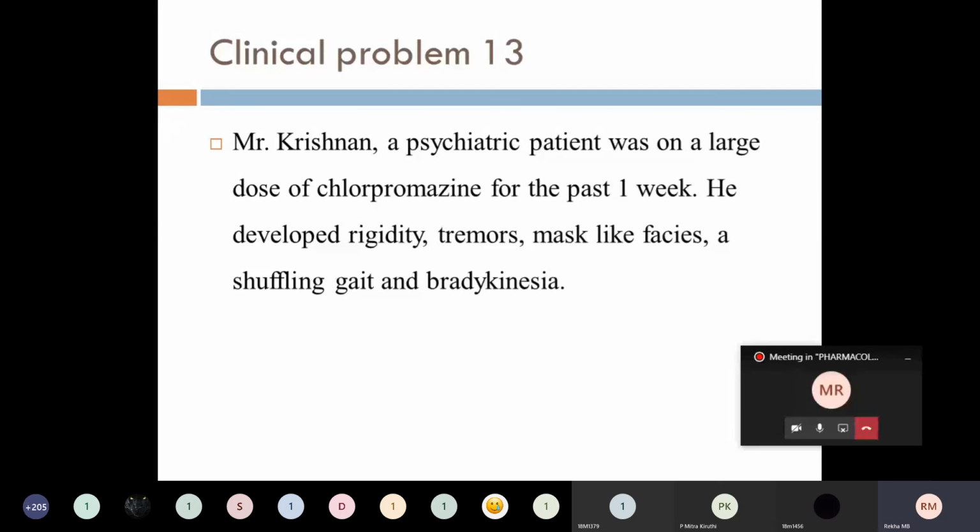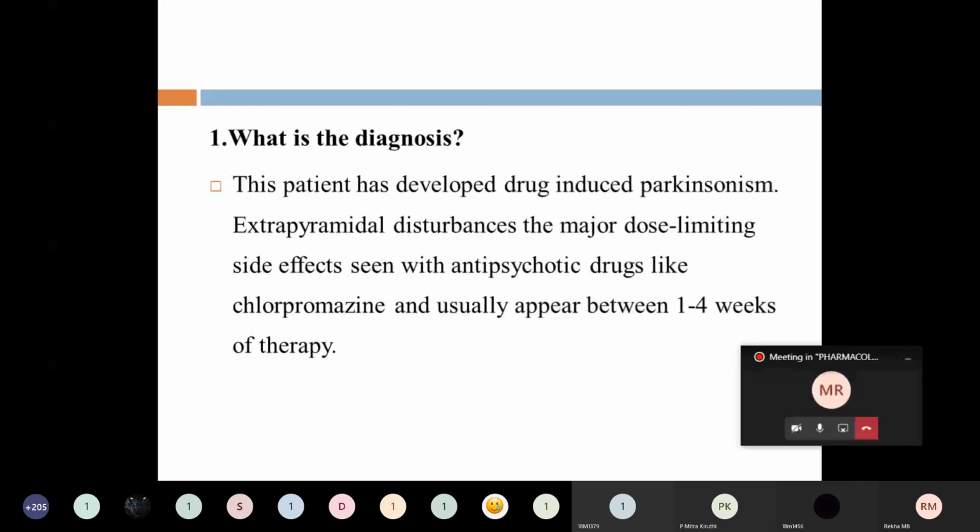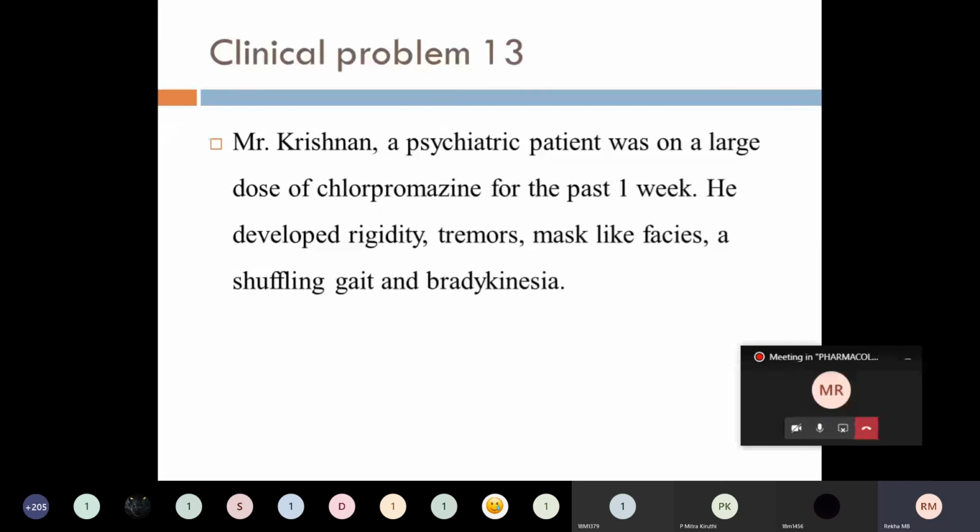Coming to the next clinical problem. Mr. Krishnan, a psychiatric patient, was on a large dose of chlorpromazine for the past 1 week. He developed rigidity, tremors, mask-like face, a shuffling gait, and bradykinesia. So what is the diagnosis? As you can see here, he is a psychiatric patient, so maybe he has psychosis. He is prescribed chlorpromazine, which is a typical antipsychotic. So after 1 week, he has developed rigidity, tremors, mask-like face, shuffling gait, bradykinesia. As you can see, these are symptoms of Parkinsonism. So he has developed this after taking chlorpromazine.